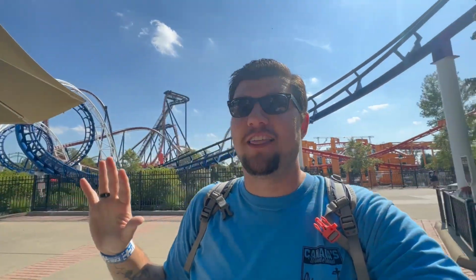We decided that we're going to skip out on the Corkscrew. It's not because I think it's too rough. I actually really enjoy it and I love the history behind it. But the shoulder restraints just have to come down way too far, and I'm 6'5" and it puts me in a really uncomfortable position. So we're going to skip it this time.